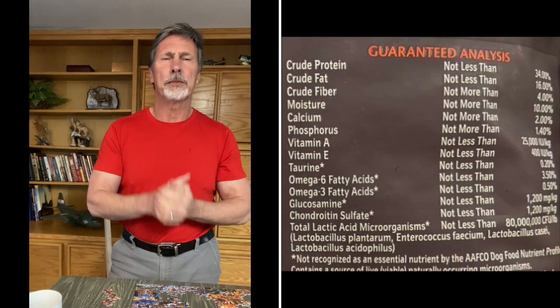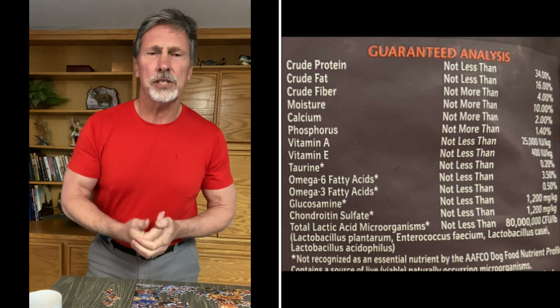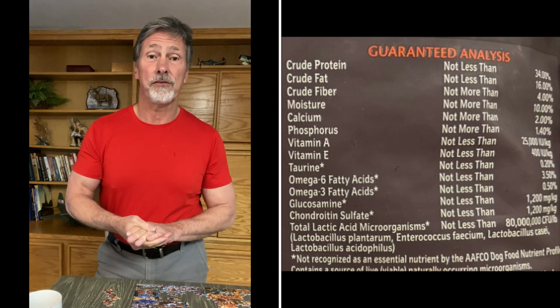Let's look at another one. Here's another one on either side of me. 34% protein, 16% fat. So I'm guessing this one's a little more on the higher calorie count, with all that dietary fat in there to meet the energy requirements of that dog, whether they need it or not. But 34% protein is getting up there. For somebody like me, with my experience, I don't really like 34% protein. Holy cow, that's up at cat level, and cats are true carnivores.